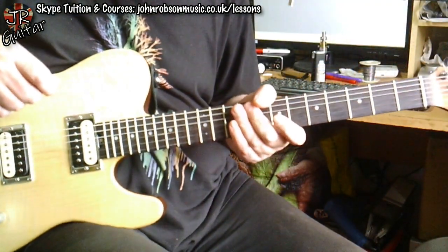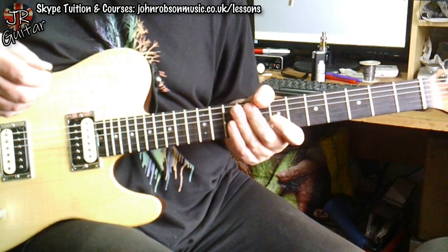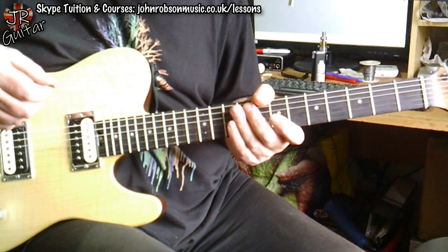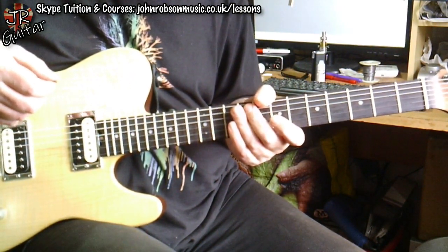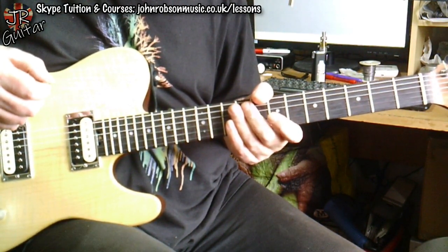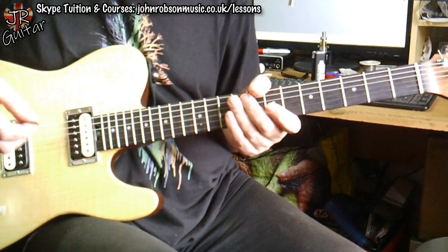Okay, so the third C is contrast, basically creating light and shade. Now, one way I like to do this is, if I'm going to play something that's a little bit busy and a little bit twiddly, then follow it up with something that is very much more sparsely populated in terms of notes.